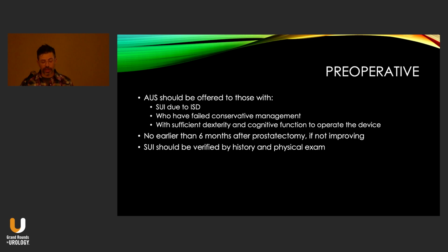Okay, so the AUS should be offered to those with stress urinary incontinence that is due to intrinsic sphincteric deficiency, who have failed conservative management and who have sufficient dexterity and cognitive function to operate the device. This should not be done earlier than 6 months after prostatectomy if it's not improving, and it should be verified by history and physical exam.